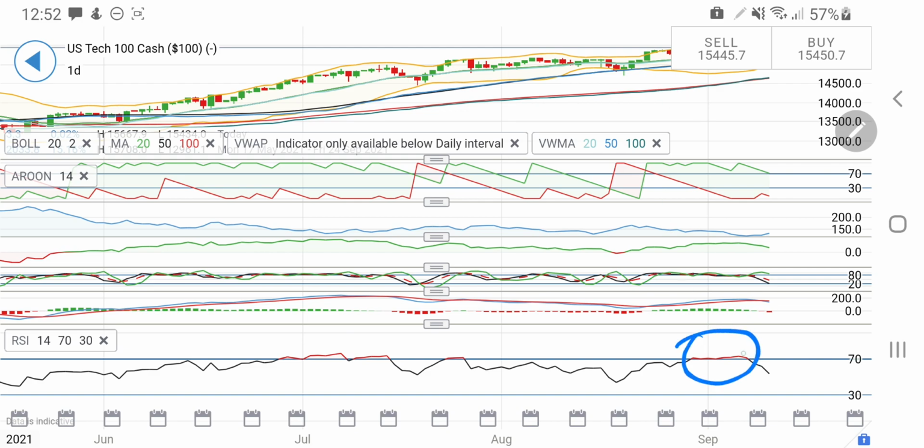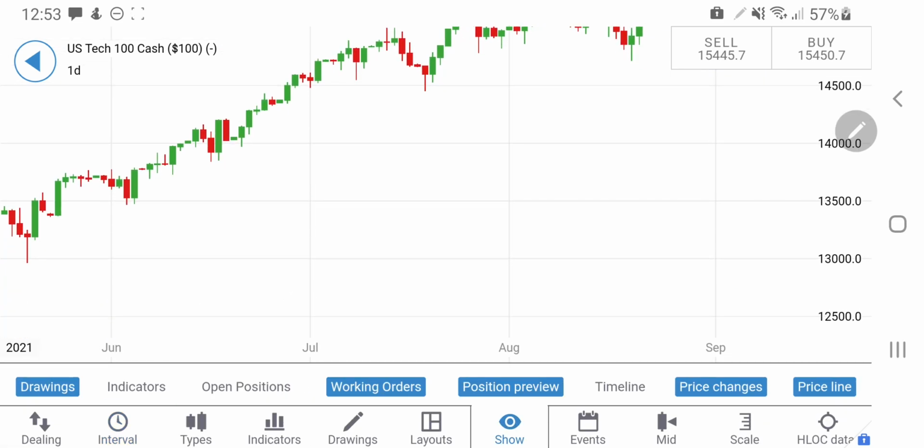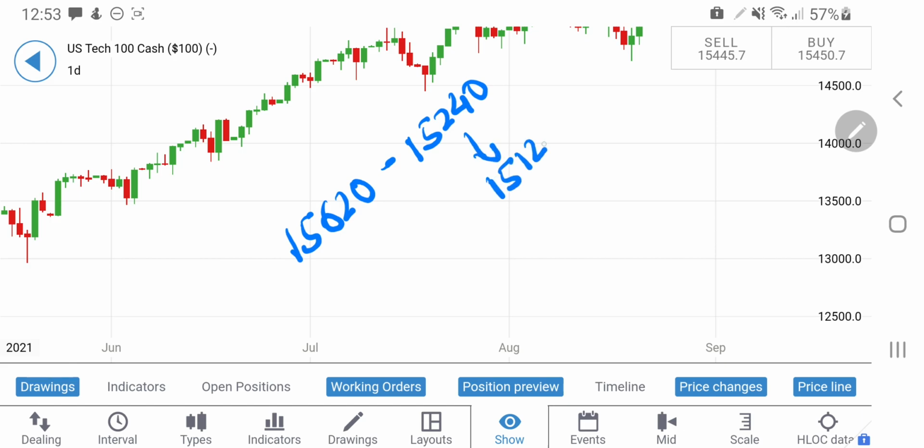I have shared that whenever we see that this is in overbought position, it tries to cool down a little. It has tried to cool down, but I will be watchful for the coming days. Now looking at this, my range for the week stands at 15620 to 15240 levels, and below that it might try to hit 15120 also. Now what are the key support areas here?